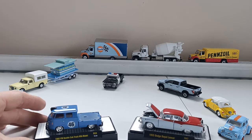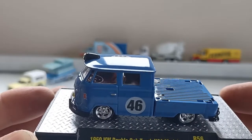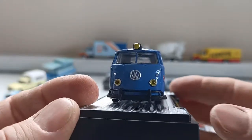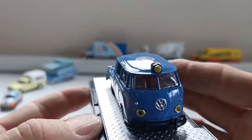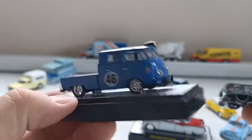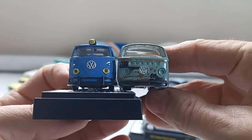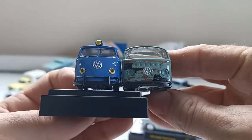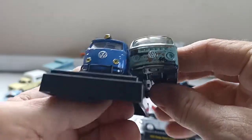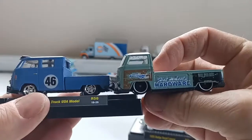Okay, so we can show each one to the camera a little bit more closely. So, like I said earlier, this is really cool, not dissimilar to the Hot Wheels pickup version of this VW. And I've got the Hot Wheels version here as comparison. The Hot Wheels one is a little bit wider, but you don't really notice it. In fact, actually, I think they're a different era. The Hot Wheels one is a later one, but what's nice about the comparison here is that they both have a pickup bed.